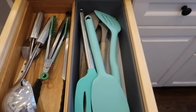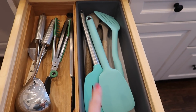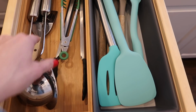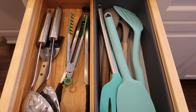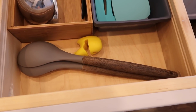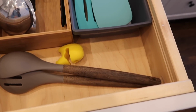Then to the left of that drawer, I have just my spatulas. I'm sorry, not my spatulas, my flippers, my serving spoons, like the big ones, and then my tongs. I have a little tiny guy in here that I like for casserole serving and things like that. And then down here I've got one of these that just fits on my pots to hold my spoons, and then just two of these spoons right here. So just not a lot of stuff.